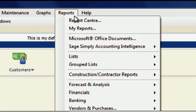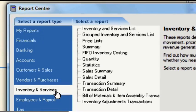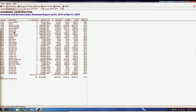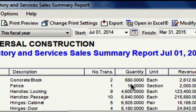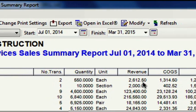I'm going to go into the Report Center, and I'm going to go down to the Inventory and Services tab. Here, I can look at a whole bunch of different information, but I want to look at a sales summary. By producing this report, and this of course isn't her home decor business, but if you take a look here, this gives you a complete understanding of the quantity of units that you've sold, the revenue that you sold them for, and how much profit you made. This is really going to help with your pricing structure because it's going to allow you to see what products you're making money on and perhaps which ones you're not making money on.